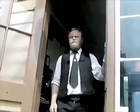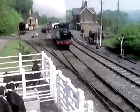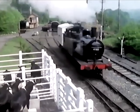People always have a vague look of worry on the railways. The signalman worries about the next passenger train coming through. The cows worry that this screeching monster has come to take them on the last trip to the abattoir.